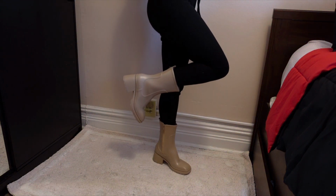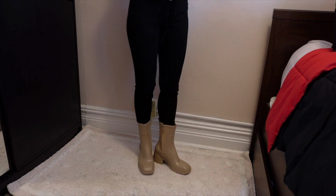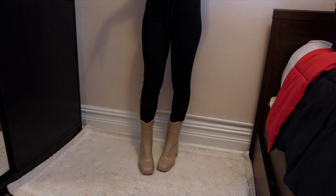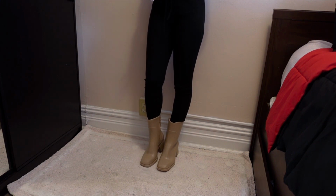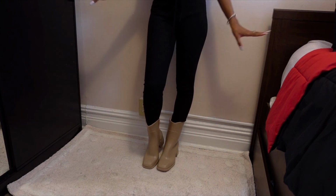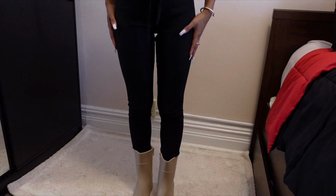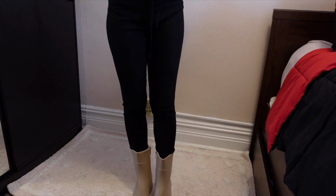These shoes are great. These are definitely gonna be a go-to for me. I'm gonna keep them. I'm definitely gonna keep these. And I'm looking at my clothes. I have my clothes out over here. I'm gonna be pulling out the fits in these.